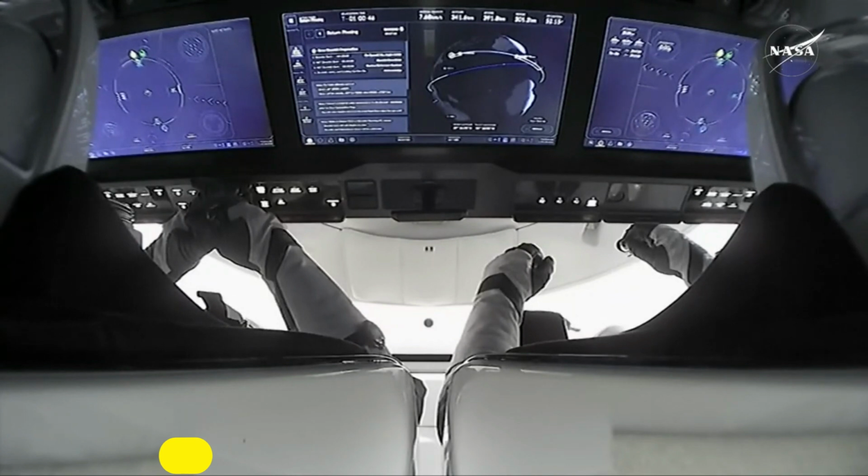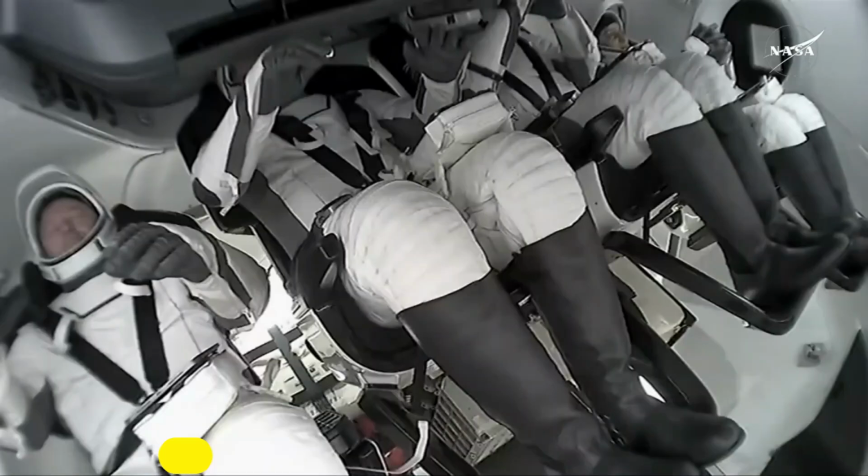That's right, Kate. And the next major milestone that we're looking ahead towards this afternoon is claw separation. We're targeting that claw separation at 2:05 p.m. Pacific time this afternoon, so less than 10 minutes from now. Continuing to get some views inside Dragon Freedom.